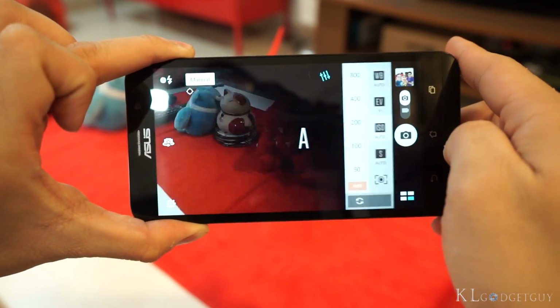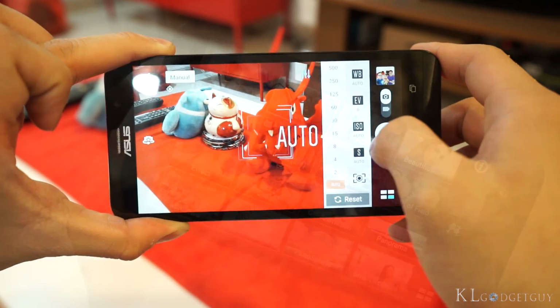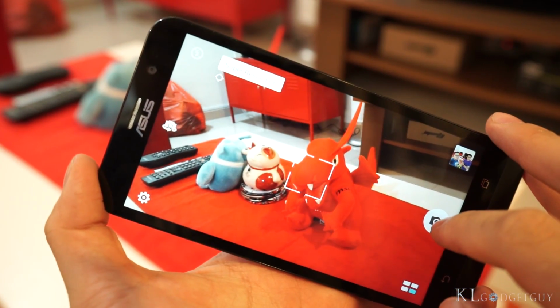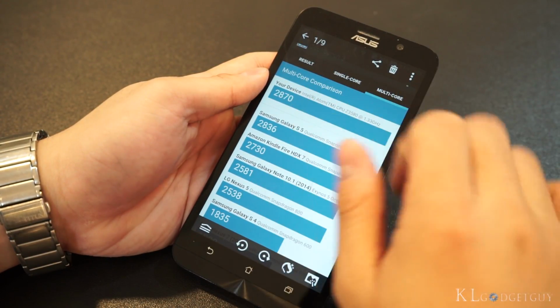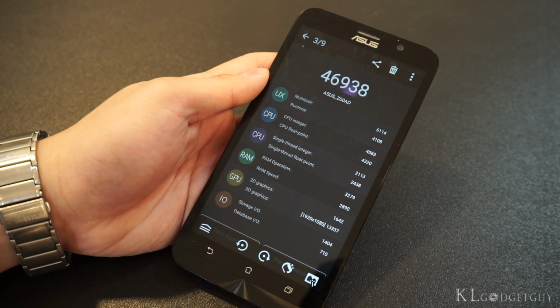ISO settings and shutter speeds are pretty standard, and it will pretty much satisfy the average user. The Super Resolution mode oversamples images up to 50 megapixels, which lets you crop pictures without losing too much detail. The ZenFone 2 scores exceptionally well in benchmarks, finally beating Snapdragon 801 devices with its 4GB of RAM.